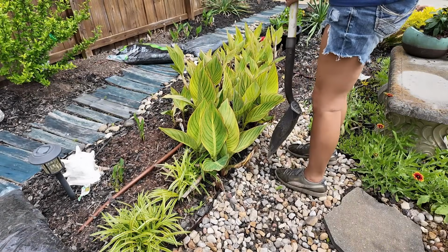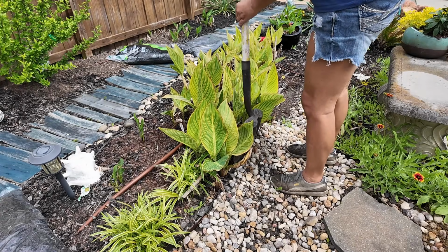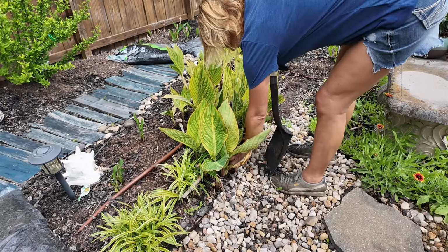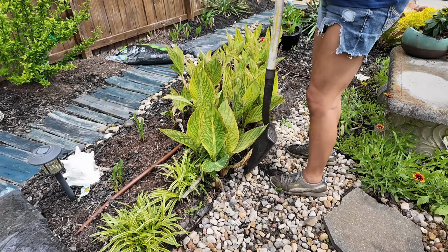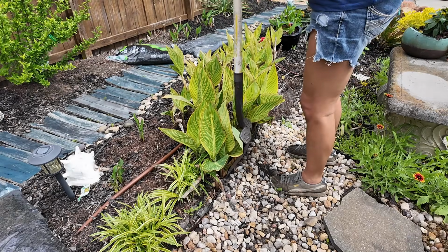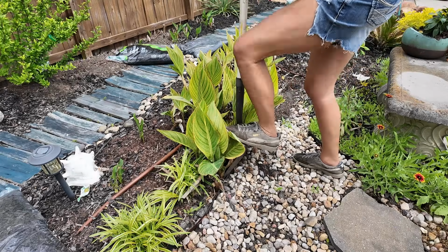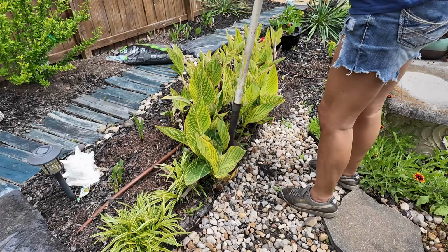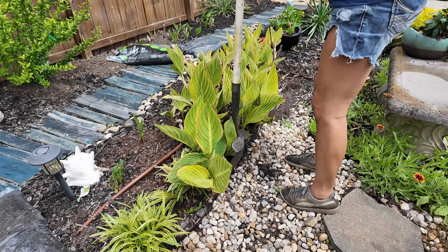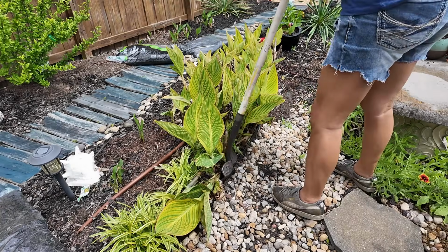I'm going to do my best to dig up some of these canna lilies that are mixed in with the liriope over here. But honestly, if I am not able to save all of the canna lilies and give them to other people, it's fine. These guys multiply like crazy. And even though they are the gorgeous variegated foliage that I love, they will be producing a lot more this year.